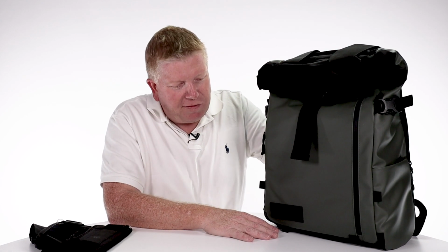Yeah, but hopefully this has helped you with deciding on a camera bag for you. This really is the Swiss Army knife of camera bags. I've really enjoyed having this bag.